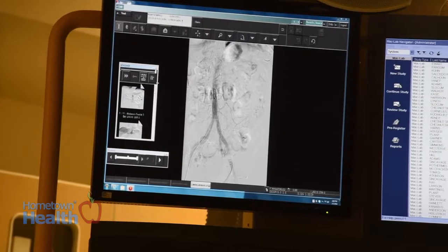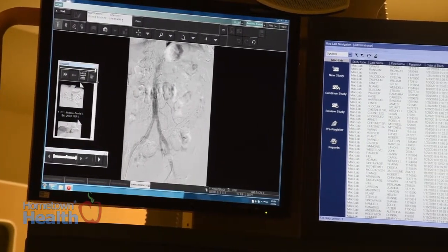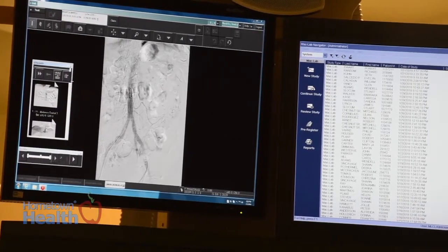We do intra-arterial therapy to open up blood vessels or stop people from bleeding. We do a lot of lines for patients so they can get dialysis through that. We do ports so the patients can get their chemotherapy through that or just for venous access.